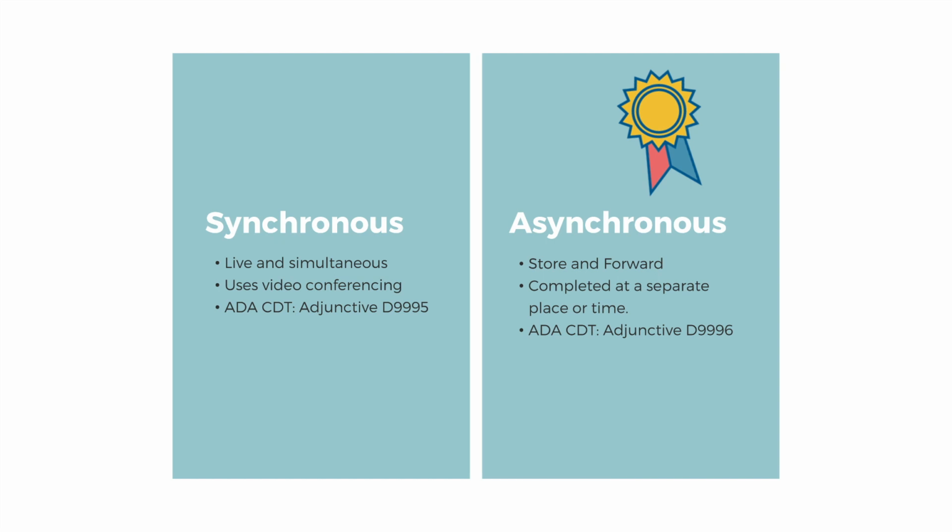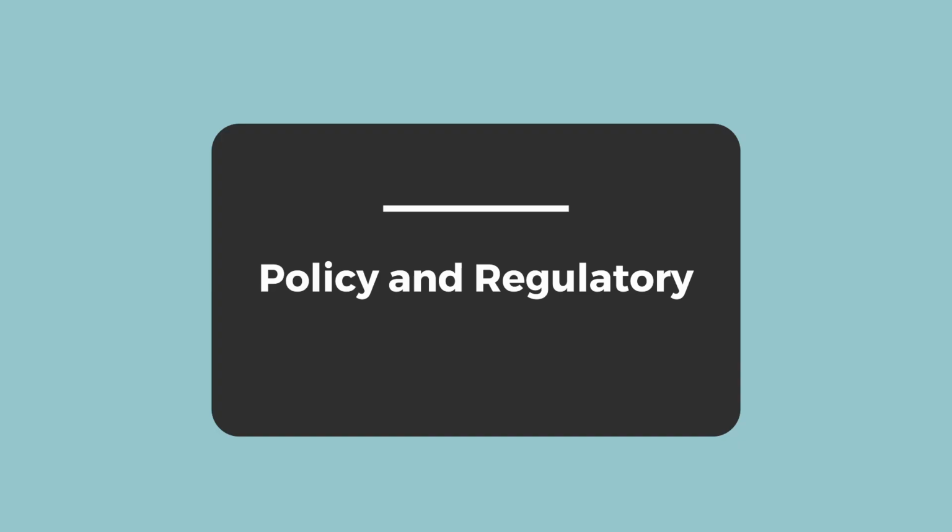Asynchronous is when information is stored and saved to be reviewed later by the dentist. And so that is called asynchronous, D9996. And so those are the two codes that you use to code for your procedure to show which form of teledentistry you're actually providing.